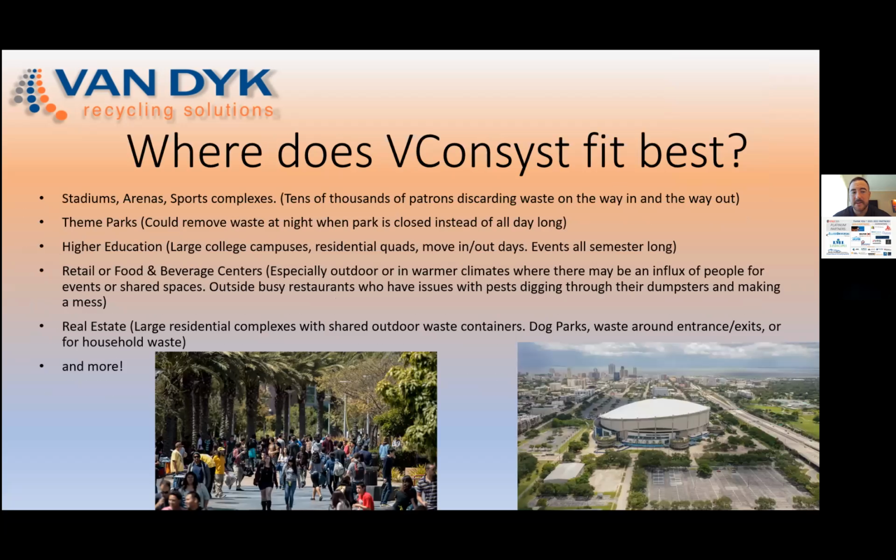Where does Vconsist fit best? Now, this is subject to change. It can fit anywhere, but I think the first best places in the United States are where there are lots of people. So stadiums, arenas, sports complexes, right? Tens of thousands of patrons discarding waste on the way in and on the way out, right? Just huge influxes of waste that can be hard to keep up with and keep those facilities clean.